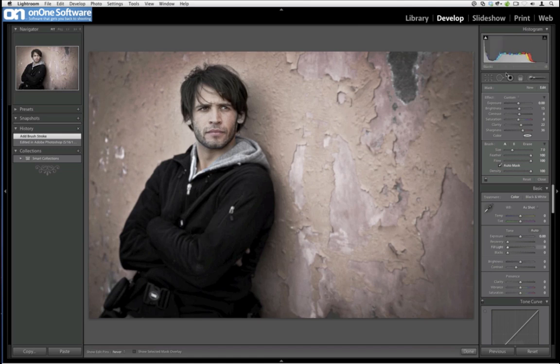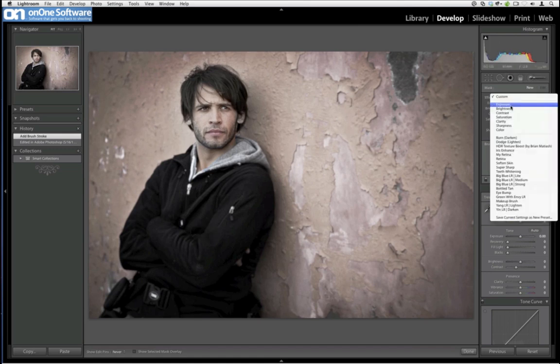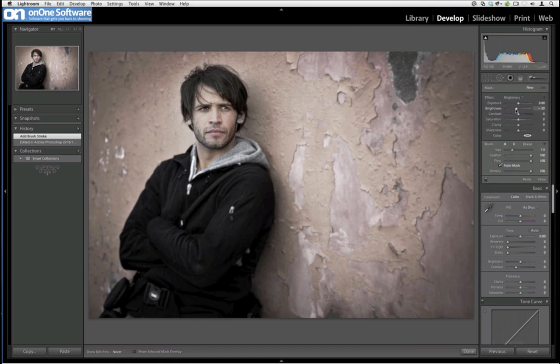I might also, in this case, create a new brush, go to brightness, drop it down very subtly, and just darken this area here because I saw a little bit of a halo going on with the focus brush that I did. I brushed in the hair and it brought in some of that brighter focus. So that smooths that out a bit.